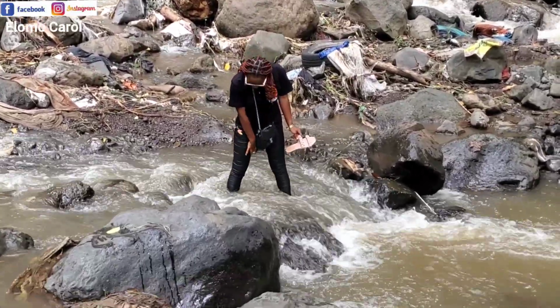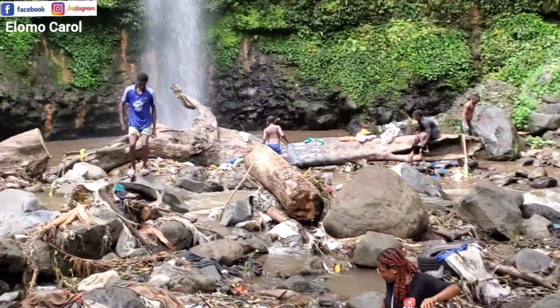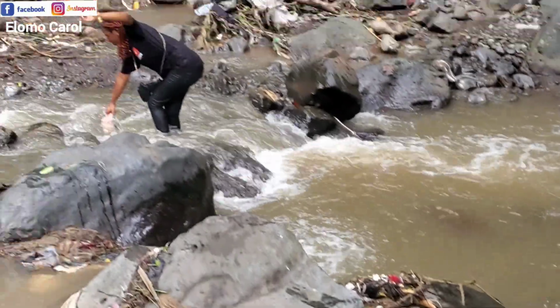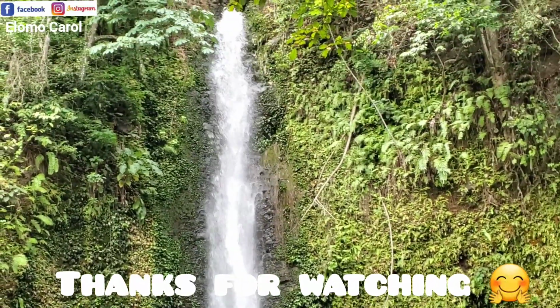The girl just slipped and fell in the water. Her slippers were going. Those kids actually helped her to recover them. I have here one with me, and she's holding the other. Adventure life.